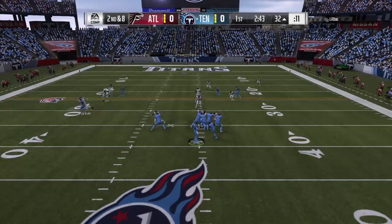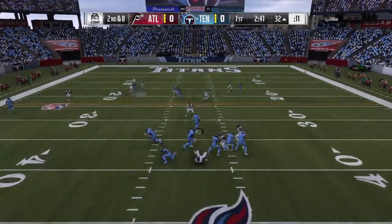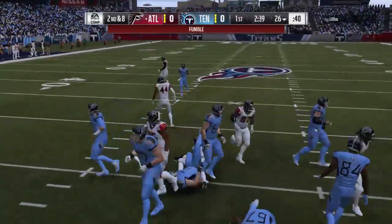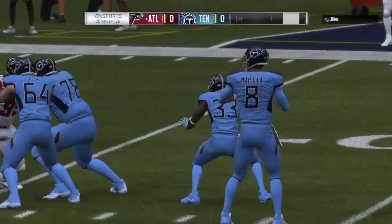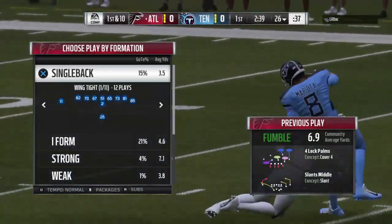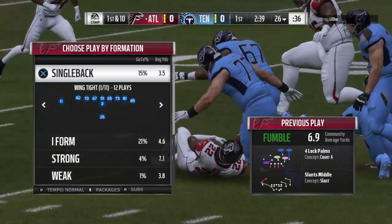Now a second down throw for Mariota. Stepping up, it comes, and he lost the football. Mariota had it jarred loose. And the Falcons say they have it, they do. So a rocky start on both sides offensively. Turnovers exchanged.